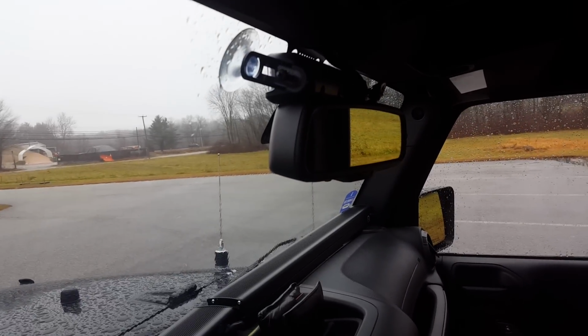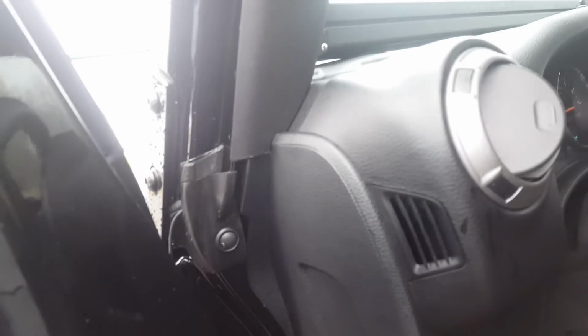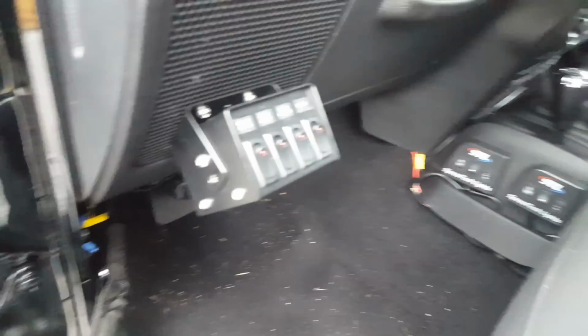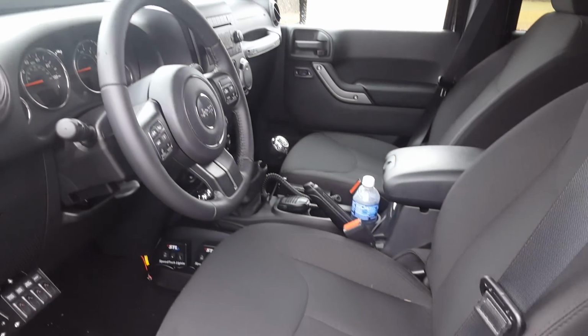This is a suction cup mount up here, and it runs through the top, down the post here, all the way down. It gets grounded somewhere in there, and it comes out right to our mini switchbox. So as you can see, all the wires are hidden. Everything is done professionally, and I take pride in that.